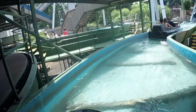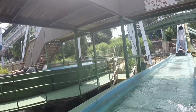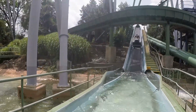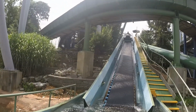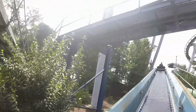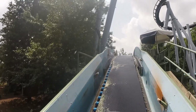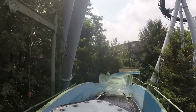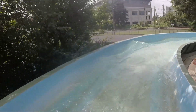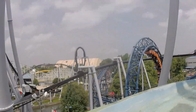Here we get ready to go. Full Cracker time. Let's go! I have not gotten wet yet. We are good. I have a feeling that I'm going to get wet. Oh, snap.